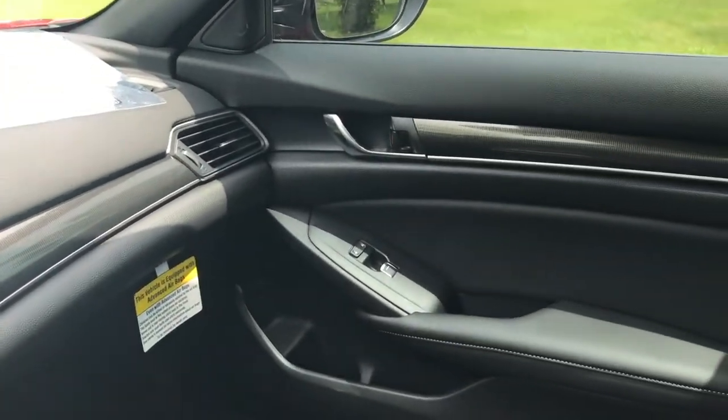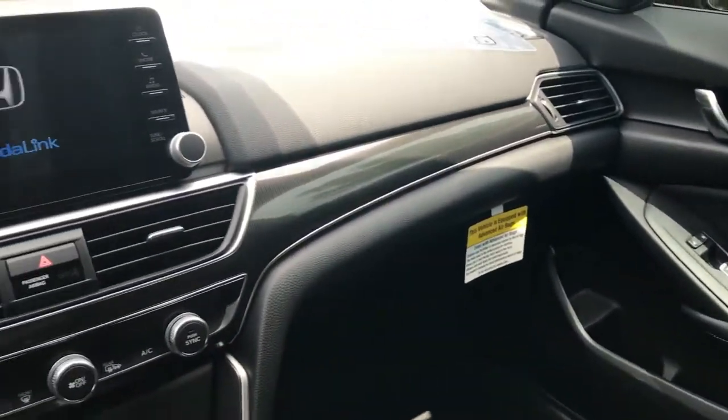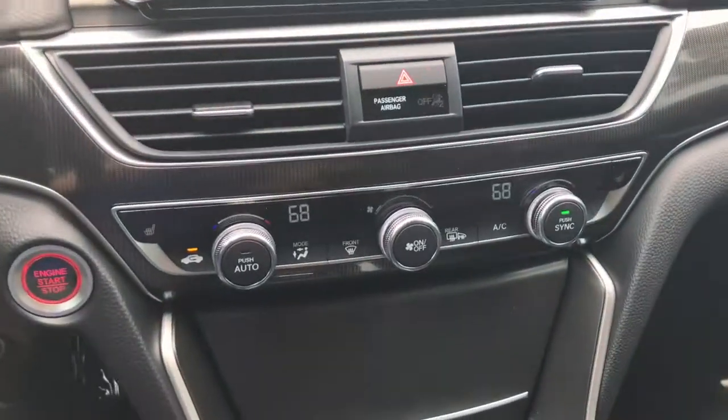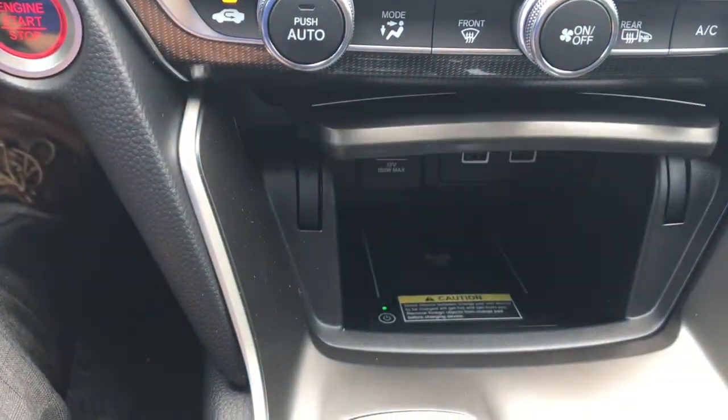wireless Apple CarPlay and Android Auto integration, HD radio, rear cross traffic monitoring, push start button, push button shifter, rear console vents, 12-volt power outlets, and sport pedals.